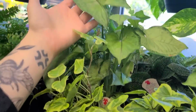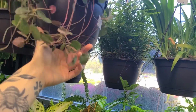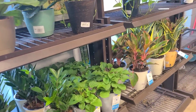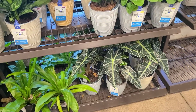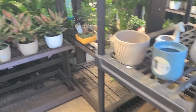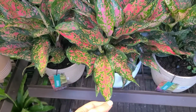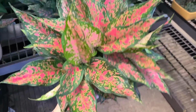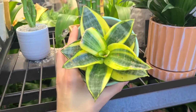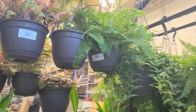There's some cute Syngoniums. I don't know what kind this is, but it's pretty. They've got a big strawberry begonia up here. Lots and lots of pothos. Some aglaonemas down here. The usual stuff that we see. Alocasia poly. But there were some cute hanging plants. There's some more trending tropicals over here. This is some type of aglaonema that I don't know the name of. I've seen the name of it before, I just don't remember. And a cute little variegated snake plant. Some purple waffle hanging up here.